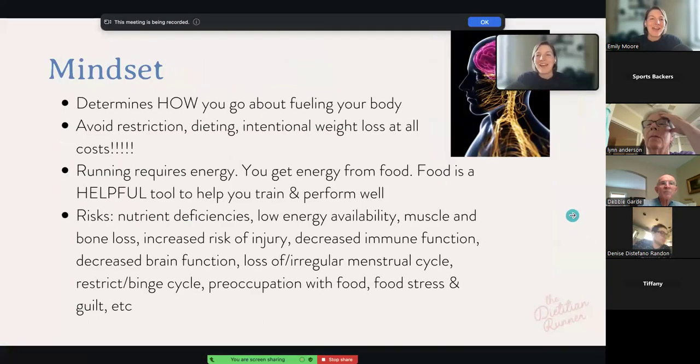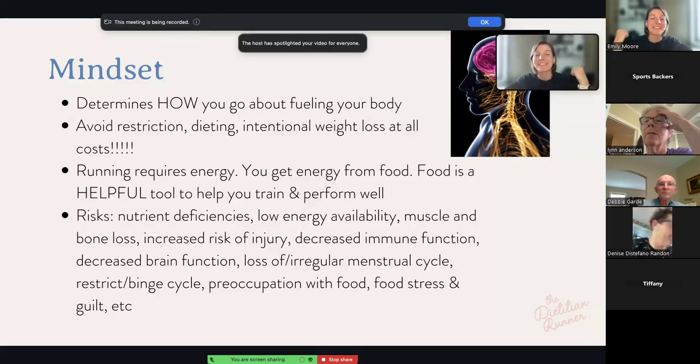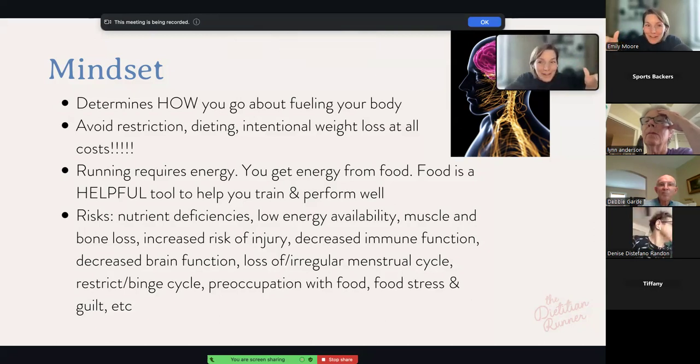So we're going to first chat about mindset. And mindset, like I said, is a piece that often holds runners back from being able to really fuel their body the way that it needs and the way that it deserves, especially for marathon training. You are marathon training, right? You want to feed your body the best way that you can. You want to give your body all of the nutrition, all of the calories that it needs to feel good, to run strong, and so you can accomplish your training and your running goals.